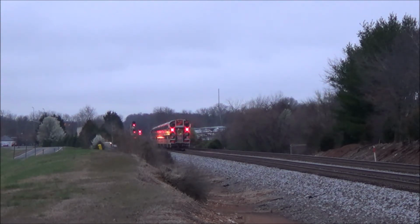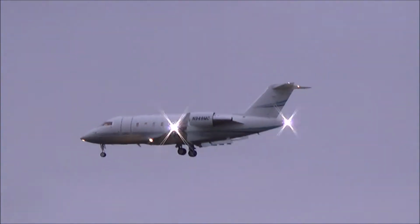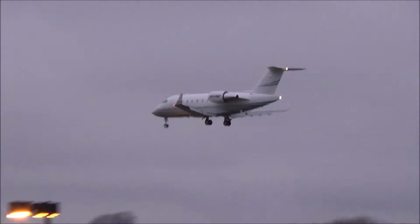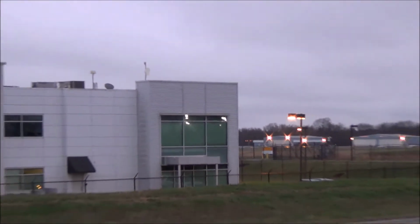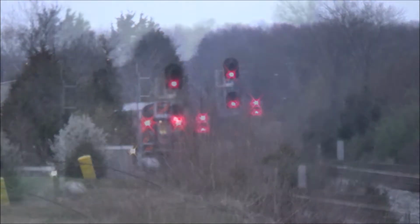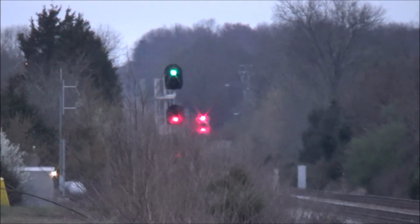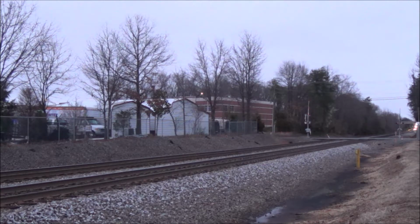Not only is this particular spot good for train spotting, but it's also good for plane spotting as well, since you're right next to an executive airport with planes landing and taking off almost every 5 to 10 minutes. As soon as VRE pulled off the main line, the switch lined back to normal, and the signal displayed a high clear for Amtrak 19, the Crescent, heading southbound towards New Orleans after making a station stop just north of here and picking up speed fast.